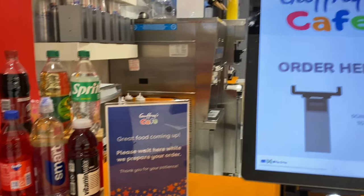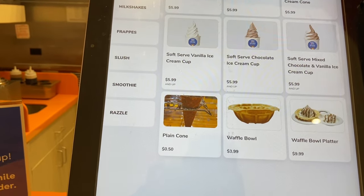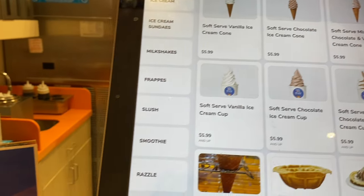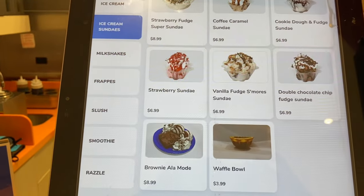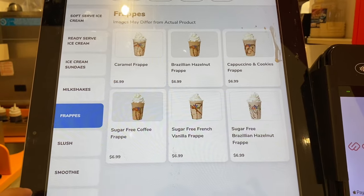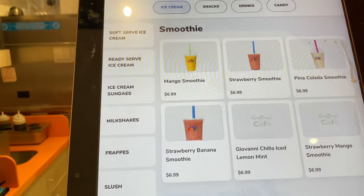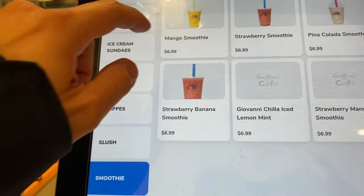This is crazy. Why don't we start the trip off with a little ice cream? Let's see. Wow. Waffle cone, soft serve ice cream. Ice cream sundaes, milkshakes, peanut butter and jelly milkshake, yum. A slushy, frappes, smoothies, and a razzle. Smoothie is like the healthier option, a mango smoothie. I'm gonna do a little mango smoothie, why not?